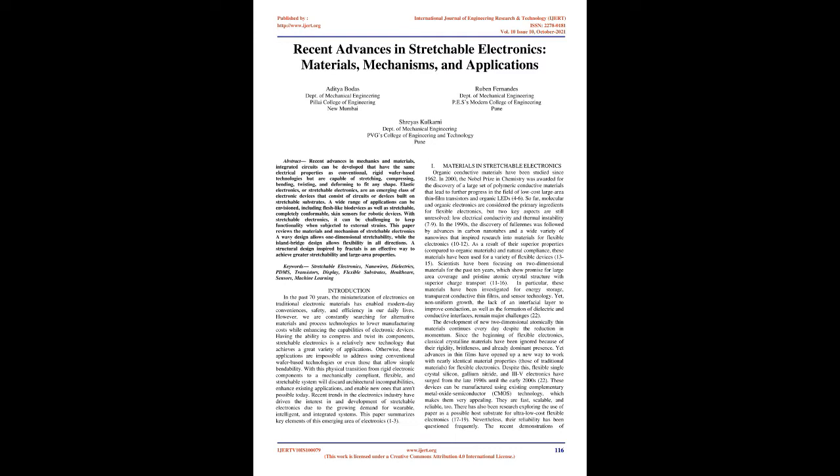7 to 9. In the 1990s, the discovery of fullerenes was followed by advances in carbon nanotubes and a wide variety of nanowires that inspired research into materials for flexible electronics. 10 to 12. As a result of their superior properties, compared to organic materials, and natural compliance, these materials have been used for a variety of flexible devices.